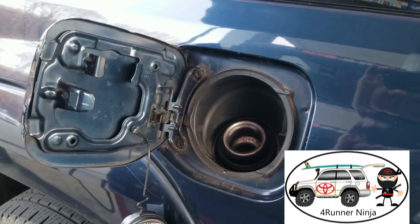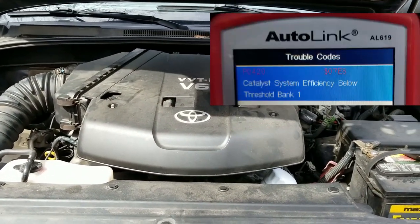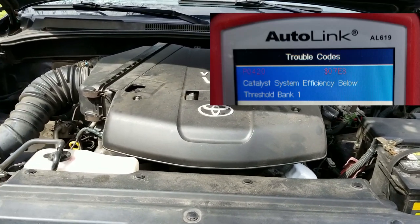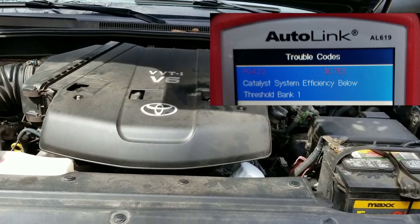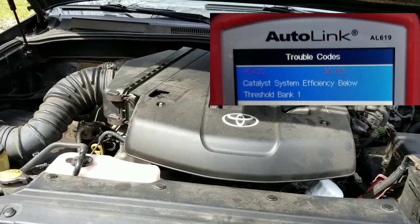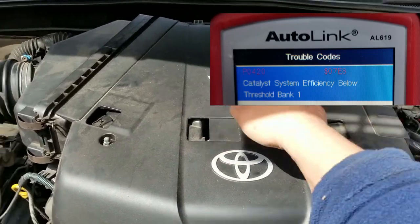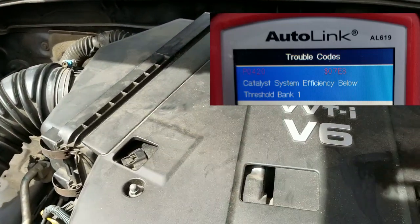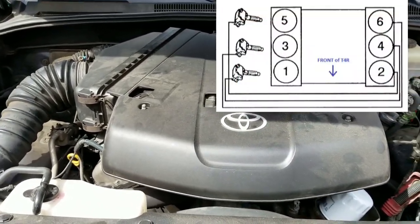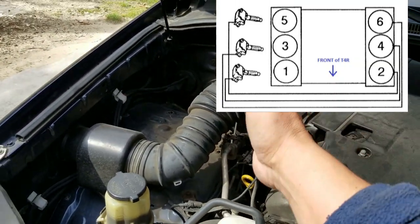Now this particular car gave us a P0420 error code, meaning that there's a catalytic converter pressure issue or temperature issue or loss of pressure, and it was on bank one. And bank one or bank two has to do with the location of the spark plugs on this car, the cylinders. This is 1, 2, 3, 4, 5, and 6. So in this particular car, it's telling you that the problem we have with this catalytic converter or the sensors is on bank one, is on the passenger side.